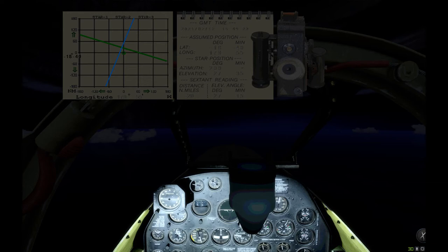Okay, now, we did that sight at 39, and it's been 10 minutes. So we've gone, looking back at the E6B, we've gone 42 miles. So I'm going to do my correction now. Correction checklist. So I'm going to go down to, let's see, wind correction to parallel.